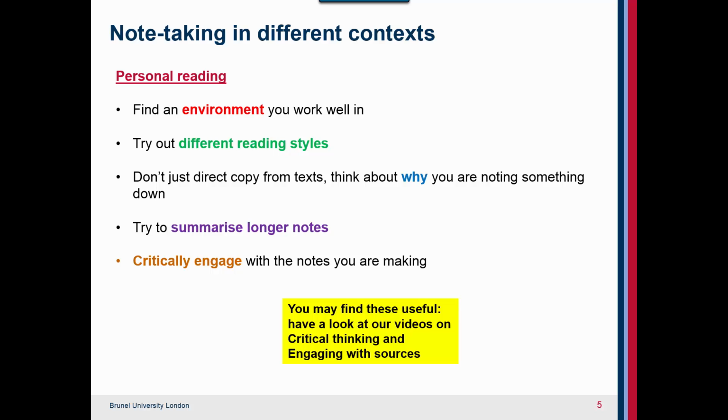Don't just direct copy from text. Think about why you are noting something down. Again, this will really help you to move away from making simple descriptive notes and more critical notes. And also try to summarize longer notes. This is a good way of testing yourself to see how well you actually understand something in detail. And remember to try to critically engage with the notes that you're making. You also may find the videos on critical thinking and engaging with sources helpful too.